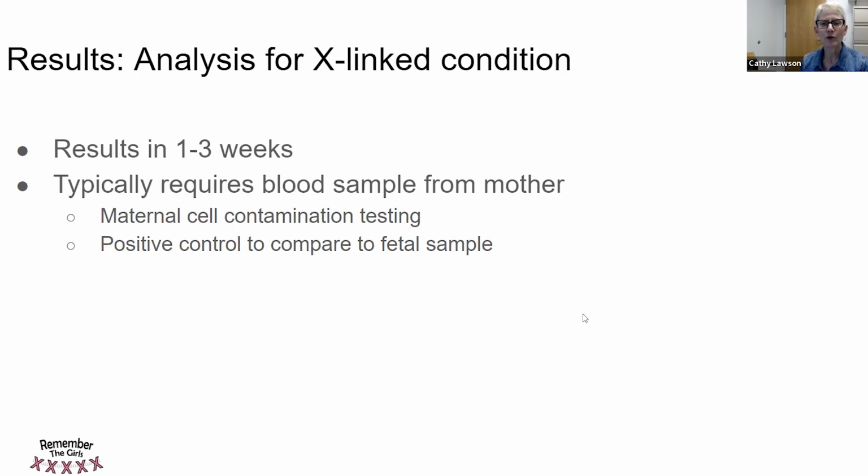One is the laboratory doing the testing of the fetal sample will want to confirm that they can detect the variant or mutation in the gene within the family. In other words, we want to be sure that the laboratory that reports out a normal test result in the fetus was actually able to detect the mutation in the family. So they use the mother's sample to confirm that, yes, we can see this change in the gene. And therefore, when the fetus is normal, we know that means that the fetus does not have that change in the gene.